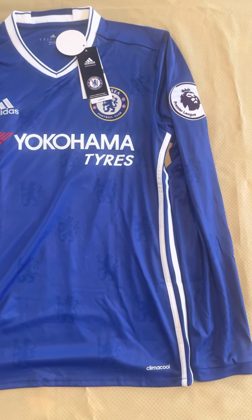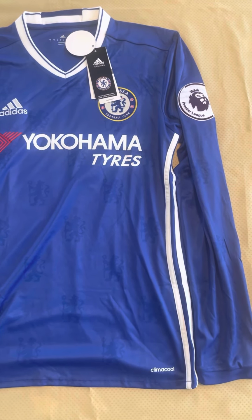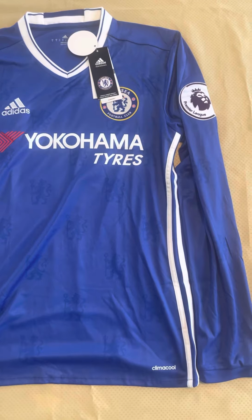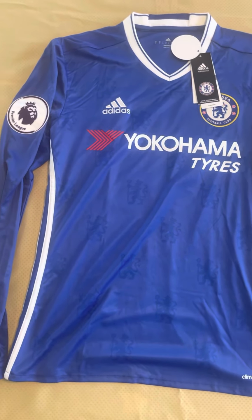So Nike, Adidas, Puma, you name it. If you're listening, long sleeve jerseys, there is the customer base for it. I can't be the only one.